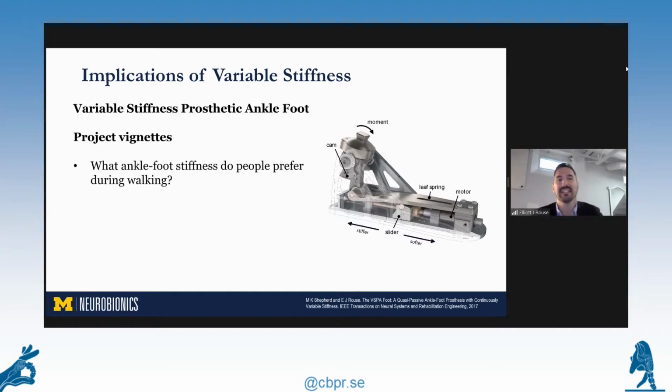The project vignettes that I'd like to describe to you are a little bit of our path, understanding how to set the stiffness of this prosthesis, what's the best way to do it, and our concept of using user preference. So the first project vignette is: what stiffness do people actually want in a prosthesis? And surprisingly, that's never been studied.